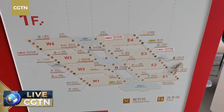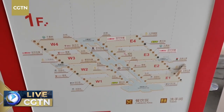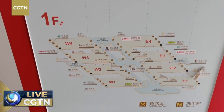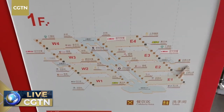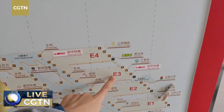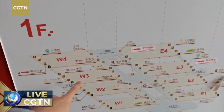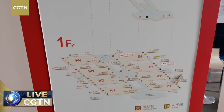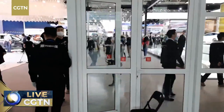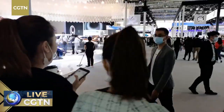You can see, even if you don't read Chinese, it's still possible to identify W1 to 4 and E1 to E4. So this is everything. There are 8 booths. We have just traveled only one of them. We're from E3, and now we're going to get to W3. There are so many car makers out there, and now let's see what is happening.